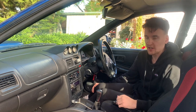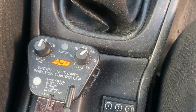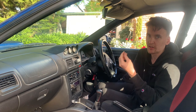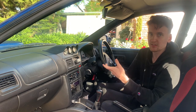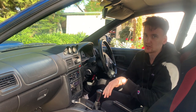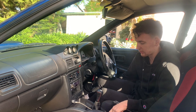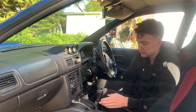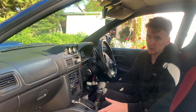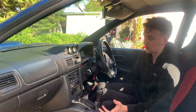Another modification it has is meth injection. There's a tank in the back, which is just water methanol. It's a very, very concentrated water like alcohol, and it really freezes the air going into the engine to make more power. It goes straight through the intake into the engine. There's a little pump. I can control it here when the PSI starts and ends on the boost. I have it really down low so it keeps it punchy, and I think it works well. It keeps it more consistent and colder air always in the engine.